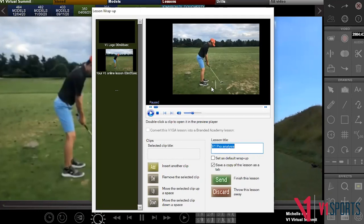When you conclude a lesson, there are a few things that I like to point out to people when we're training. One is this "save a copy of the lesson as a tab" checkbox here. I prefer this, and I'll explain what it is. Most people, when I explain it, agree. This saves a copy of the lesson, and it'll save it as a tab up here in the student's bin. Without that checkbox checked, there will not be a copy of that lesson saved.